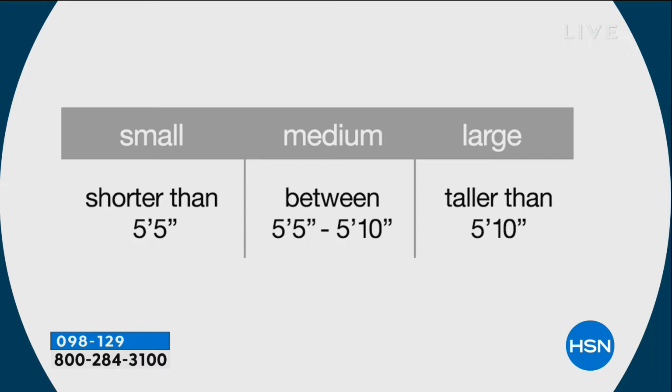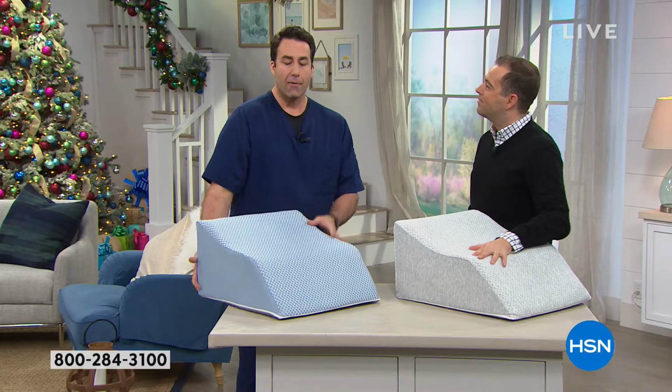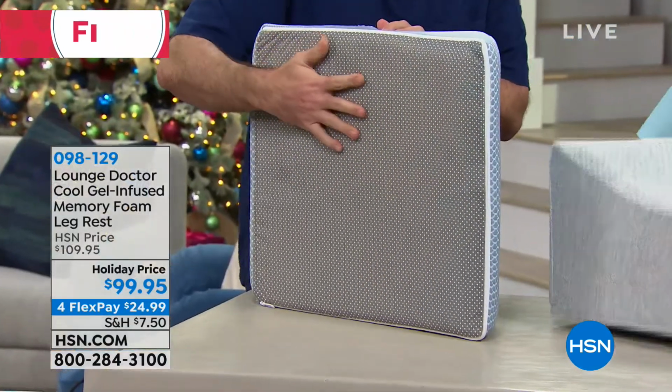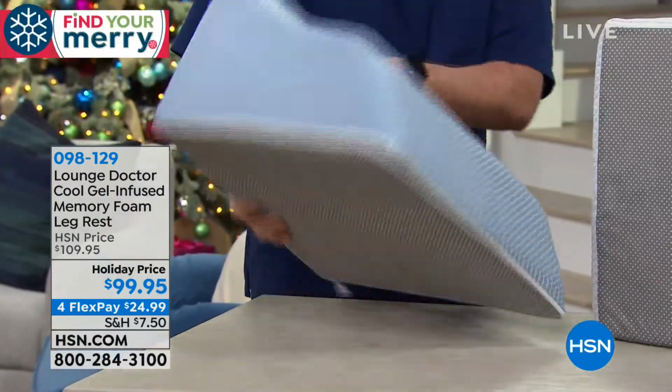This is a one-time purchase that can provide much needed relief. Yeah, and with this new cover too, this is totally gonna zip off and you'll be able to machine wash it like you said, and it has a non-stick bottom, so it really has everything, and it's gorgeous.